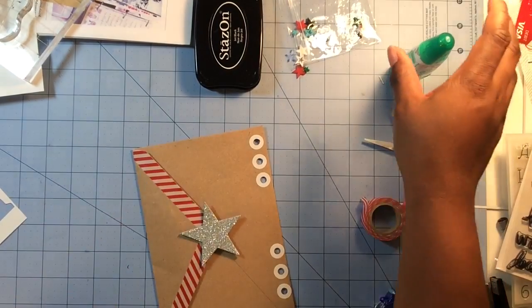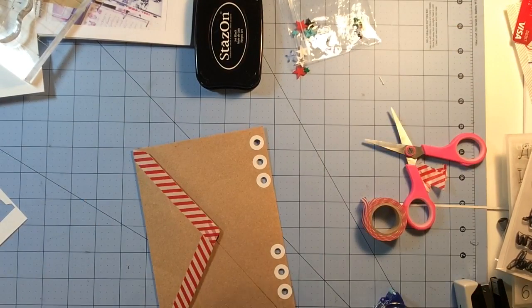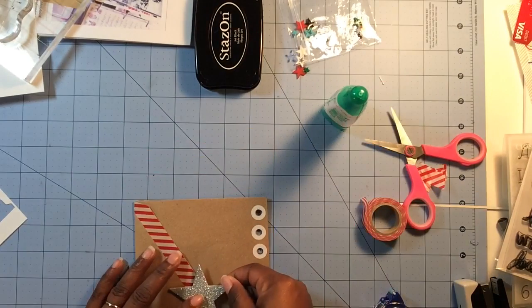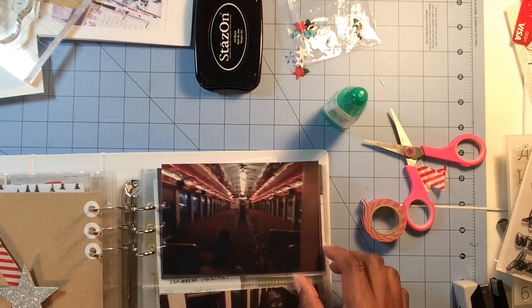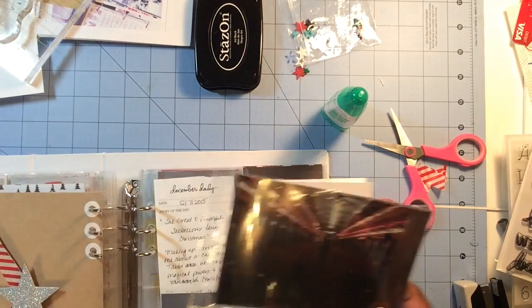So I'm going to further embellish the envelope. I also put some reinforcers there. You can get them from your office supply store. I just had them sitting around in my stash, and then I added that silver star.